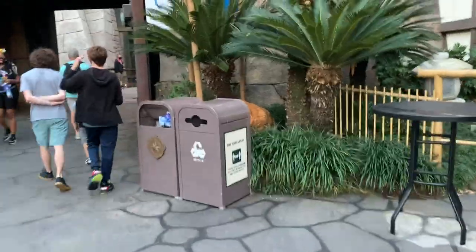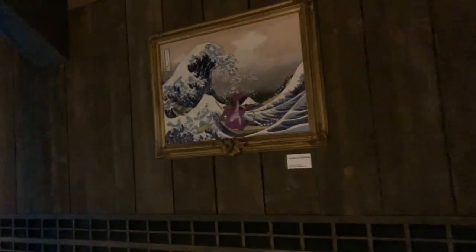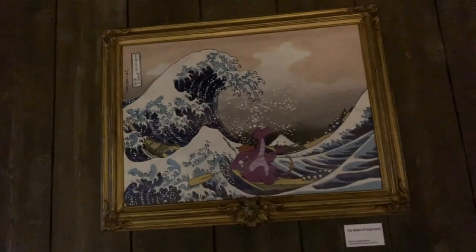Probably back here somewhere. I don't know if I've ever been back here. Didn't see him back there. We're gonna try over here now. He's got the... oh yes, found it. There we go. There he is. All right, Japan. Low light sticker. There we go. All right, we're getting there.